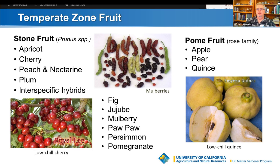So the first type of fruit we can grow, probably the most common fruit grown in California besides citrus, are the temperate zone fruits, like stone fruits, apricots, cherries, peach, plums, and hybrids, mostly plum hybrids with the other ones, like plum and cherry. A lot of really great hybrids that are available now. A lot of those are new.